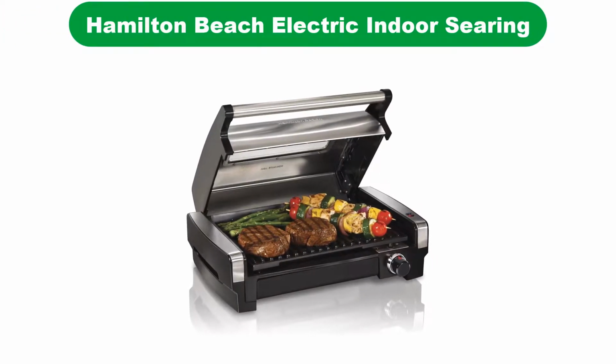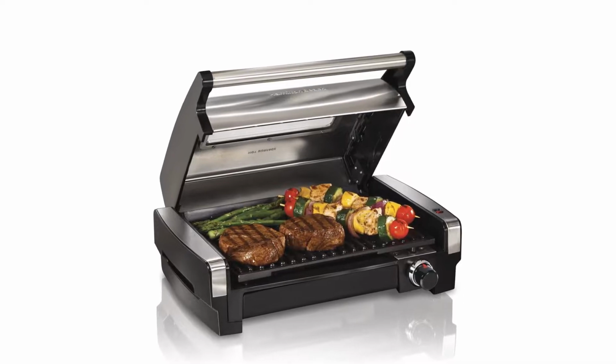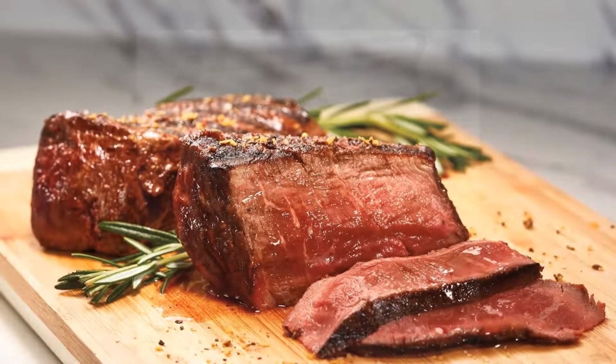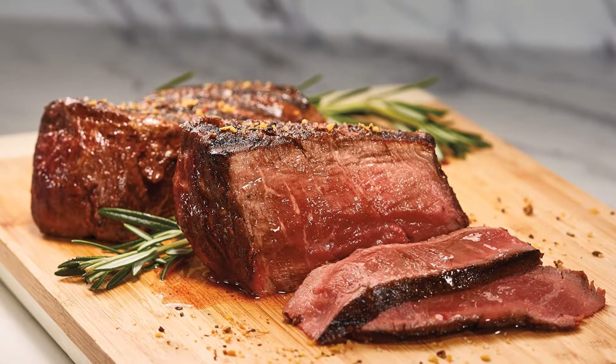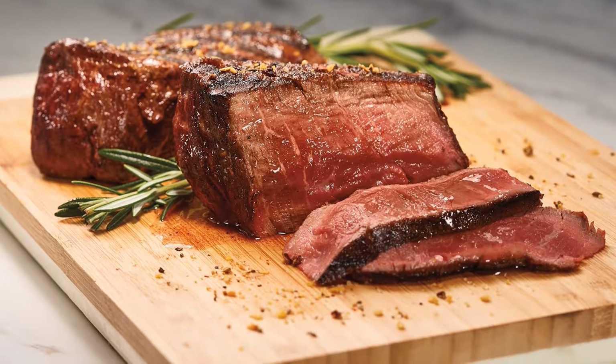Number 1. Our overall best for the money pick is the Hamilton Beach Electric Indoor Searing Grill. Hamilton Beach 25361 is a smart indoor electric grill with the latest technology. We are great fans of Hamilton Beach kitchen appliances, high-quality products for classy people.